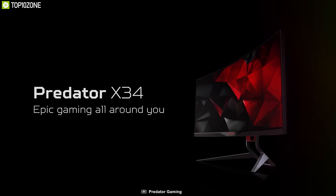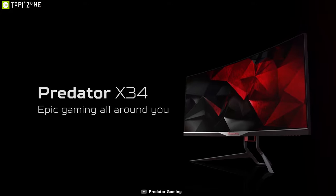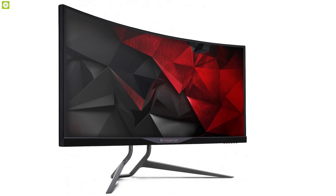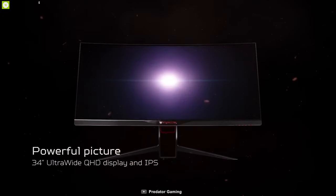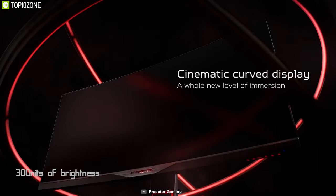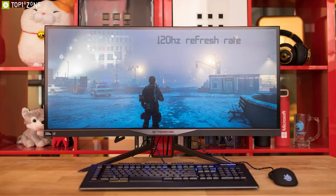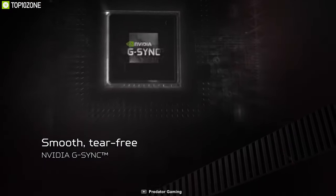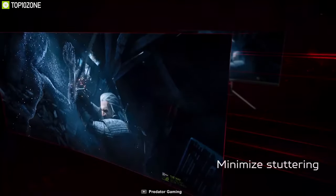Introducing the Acer Predator X34, an ultra-wide, ultra-bright, and ultra-fast G-Sync gaming monitor that packs powerful and phenomenal gaming features to enhance your total gaming experience. With 100% sRGB color game mode, it comes with an ultra-wide curved 34-inch QHD IPS panel that supports up to 300 nits of brightness, providing you lifelike game visuals to level up your gaming experience. Equipped with 120Hz of refresh rate along with 4 millisecond response time, this monitor offers G-Sync technology so that you can always enjoy smooth and responsive gaming experience without any screen tearing or lag.